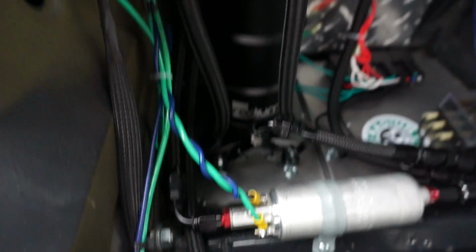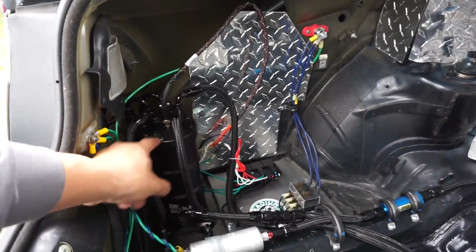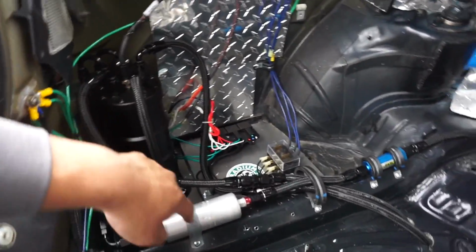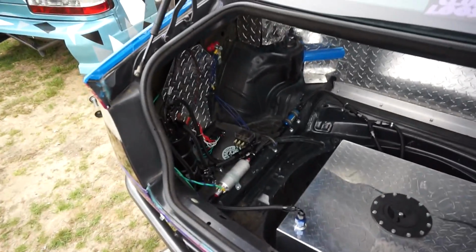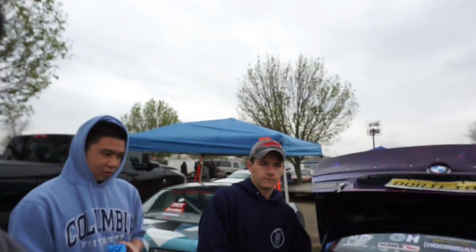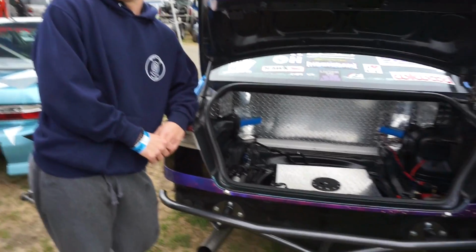But basically what I did is I installed a Radium surge tank, which has 2 internal pumps that feed into the rail, and then this smaller Walbro 255 feeds the surge tank. And in turn, that will always keep basically a liter of gasoline always ready to go to the motor. If you have a stock fuel tank, you don't need that. If you have a really, really expensive fuel cell, you don't need that, but for this situation, if you have a $130 eBay fuel cell, you're gonna need it, for sure.